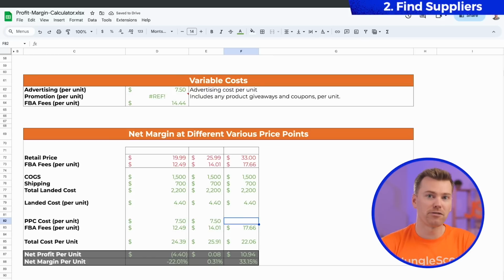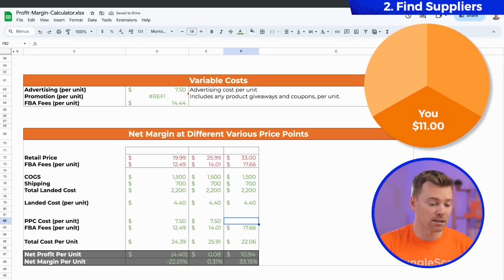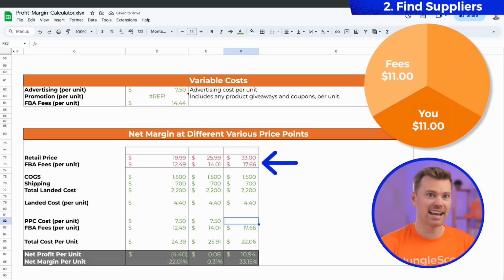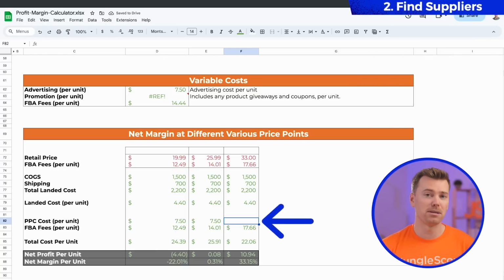So for example, if you're selling this product here at $33, then that means the goal is to get back 1/3 of that, or $11. For that to happen, the total of your Amazon fees and landed cost must stay under 2/3 of the sales price, or $22. Now you'll notice for this example, I actually went ahead and removed the PPC cost.